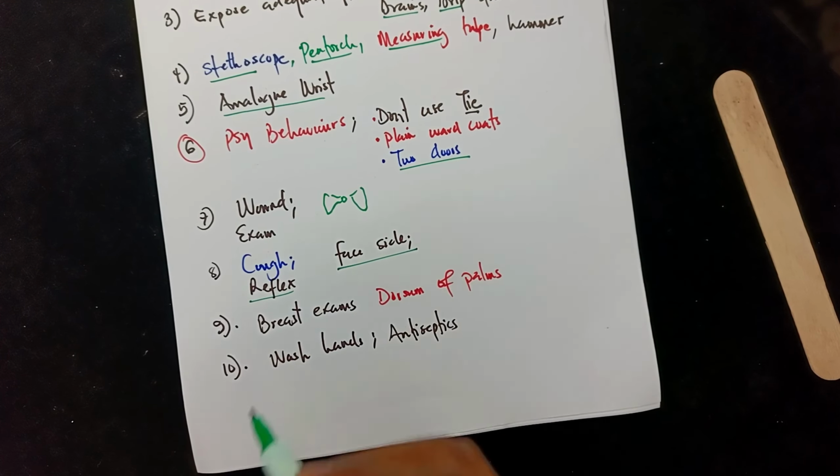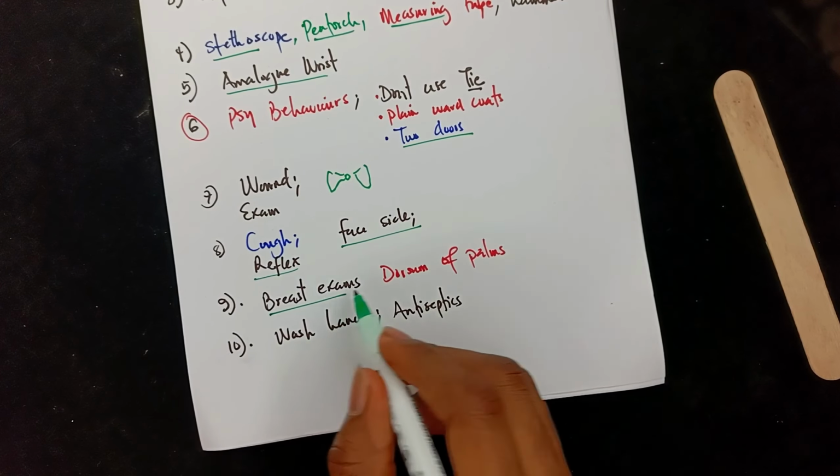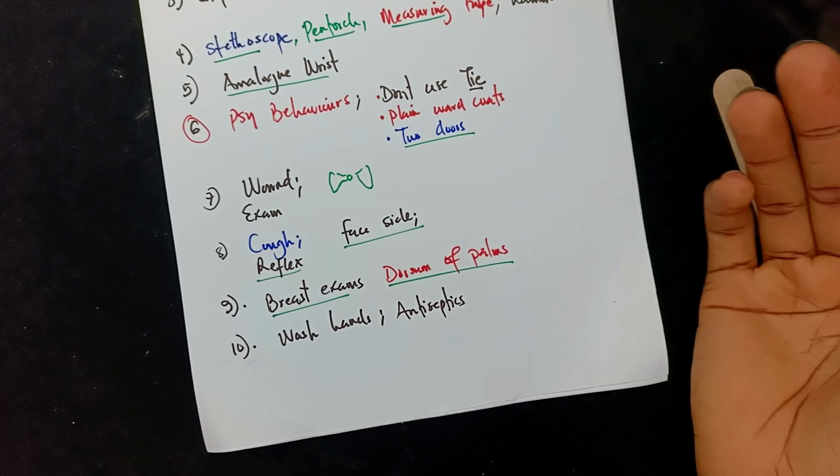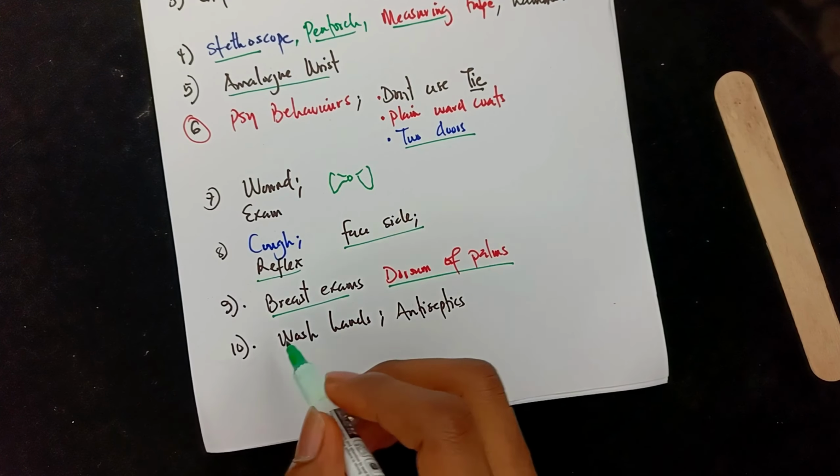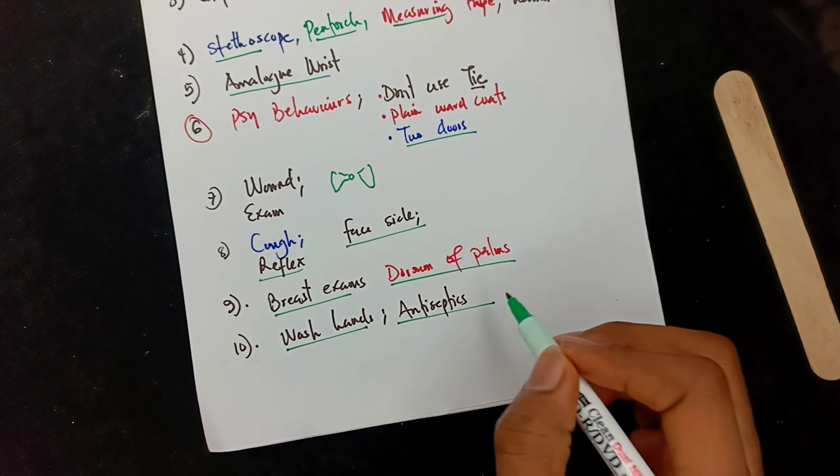Very, very important. When you are doing the breast exam, use only the dorsum of your palm to maneuver your way around the breast and then auscultate the chest wall. When you leave the hospital, make sure you wash your hands, use antiseptic.